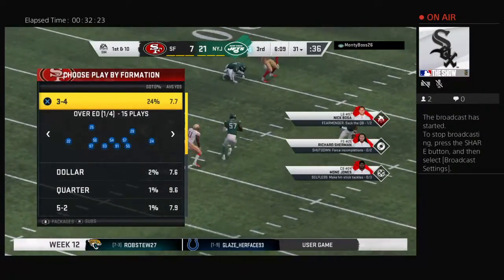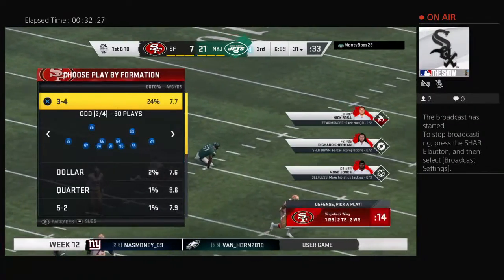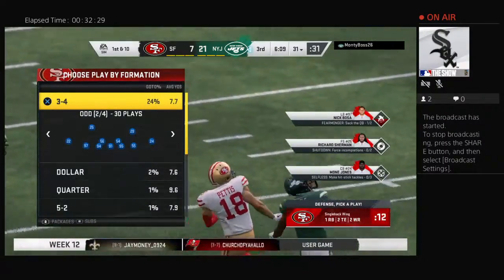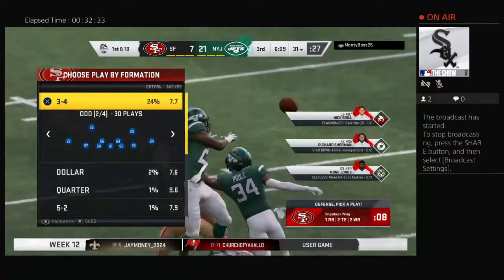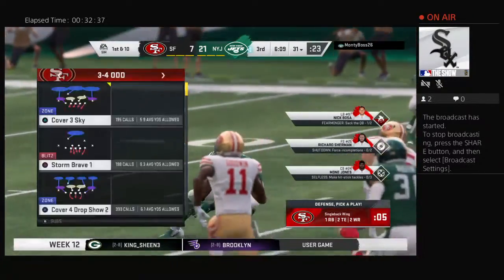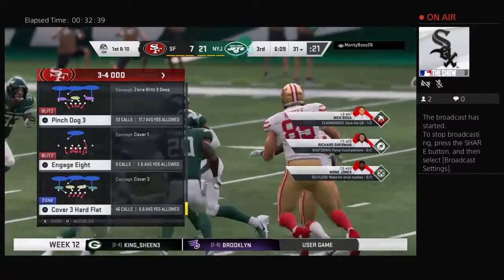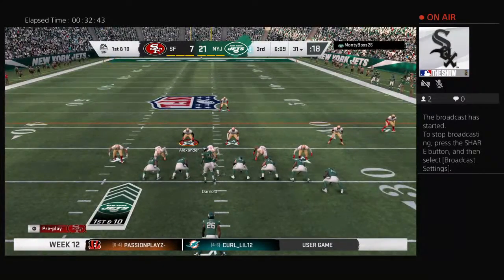He's on quite the interception run. He had 2 last week, another one here. Remember, he's not a DB, he's a linebacker. But how many of those linebackers started as DBs and pumped themselves up into being linebackers? So the ball skills are the same, right? The coverage skills and responsibilities are the same, and he is paying it off in a big, big way. The New York offense taking over for their next possession.